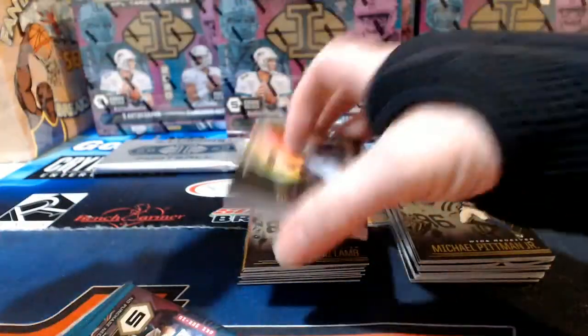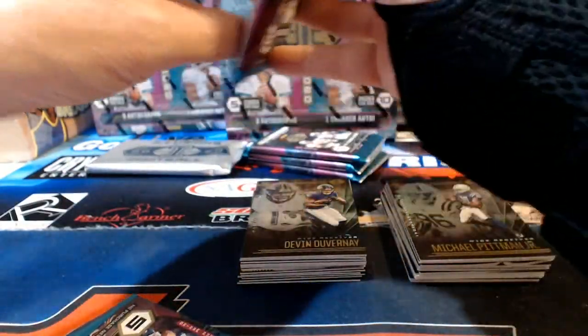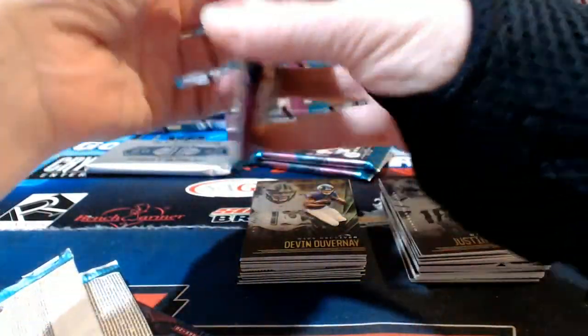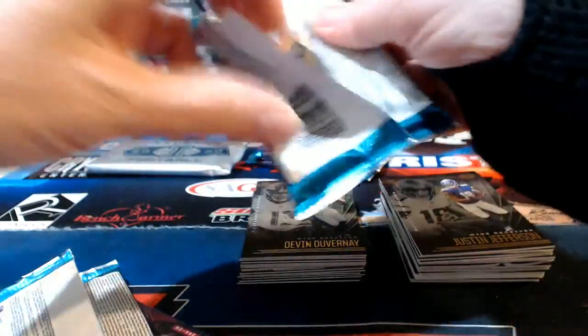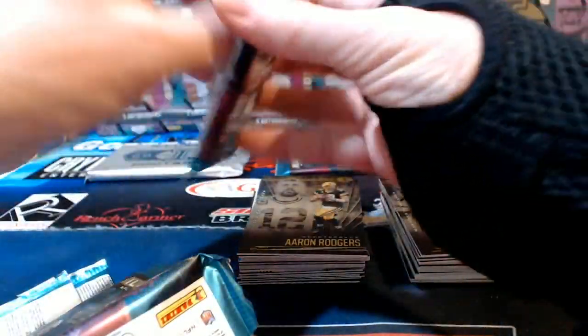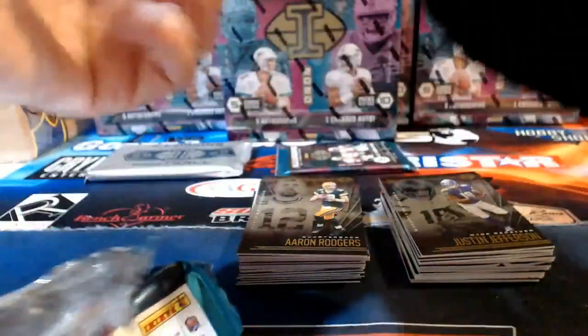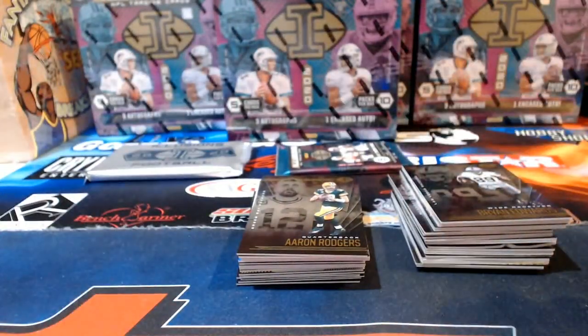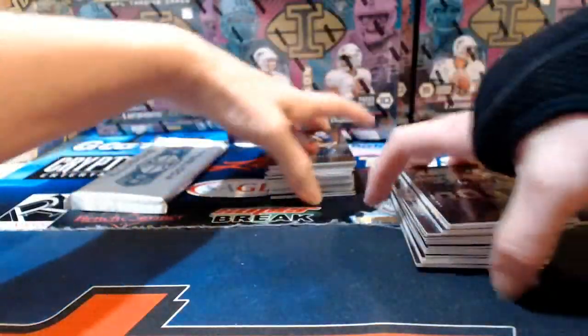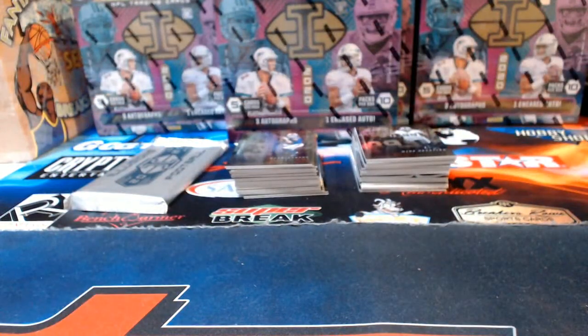Now, as we go through Illusions, the first time we'll go a little slower through this first box just to talk about what we're seeing, get everybody on the same page. Then our subsequent boxes will move a little faster. All of the encased cards we save to the very end, so they will remain wrapped and set right over there as we take them out box by box. And then at the very end of the break, we will open all of them right in a row. So that's how that's going to work.